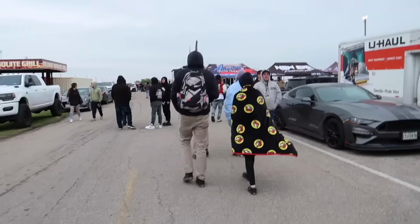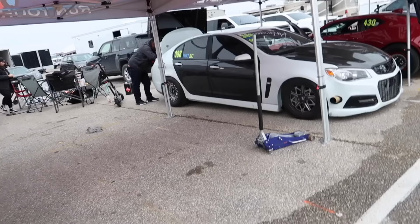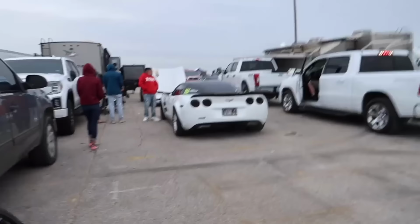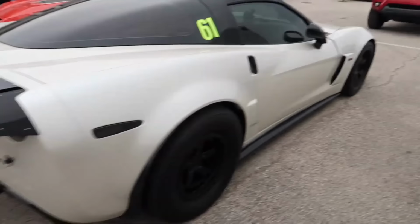Since we got time to waste because of the accident, we're gonna walk around the pits, see all the cool cars. This thing is crazy. Twin turbos, look at that. Dang. ZR1. Twin turbo Huracan. It's a Z06. Dang. Oh my gosh, look at that ZR1.